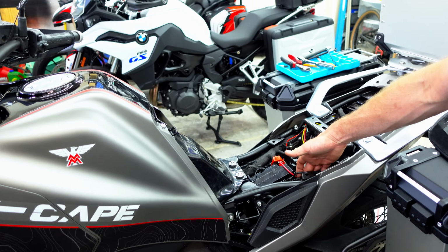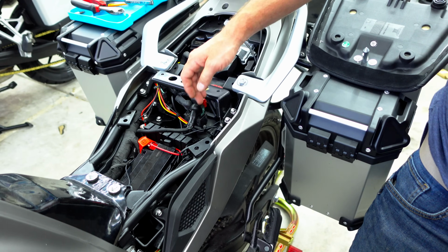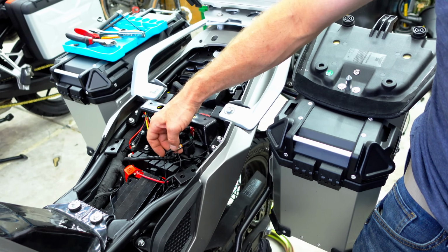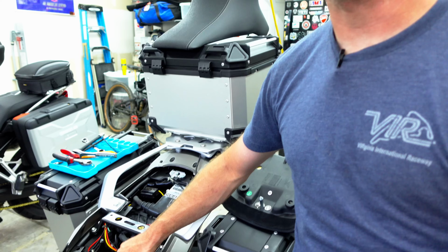I mounted the box right here inside the frame rail, which made it nice and easy. All the wires are kind of direct connect. They're left side male, right side female, I believe, so you can't mix these things up. It is very easy to install.